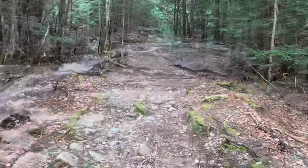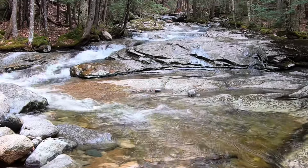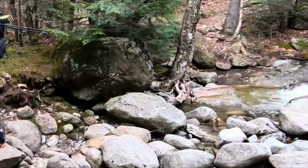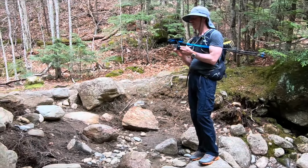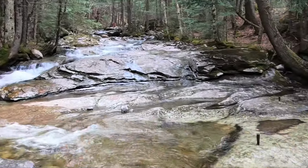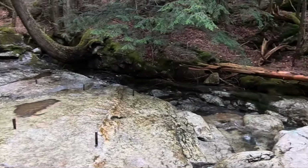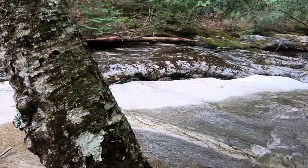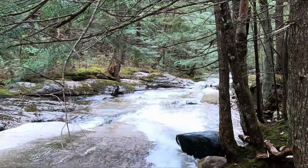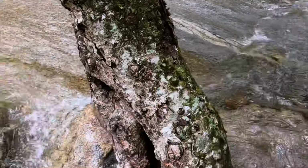Me neither. We are 1.3 miles in now, and this is a really nice little area. Very, very close to the trail. So the trail is right there. Looks like there must have been something here, like a bridge or something at some point. And then you get this nice little slidey rock kind of thing. Rapids. Lovely. Okay.